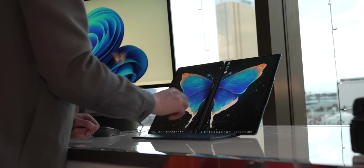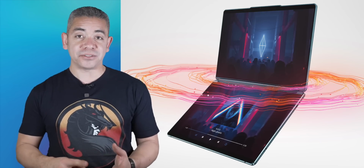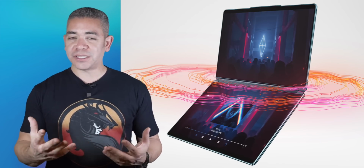Now grab a seat for the price. It's $2,100, and Lenovo will bundle it with the stand, keyboard, and compatible stylus, with the device helping you, I don't know, do the most out of this Yoga i9. It's actually pretty cool once you see it.